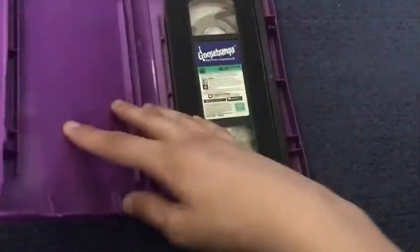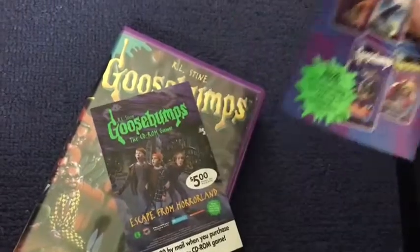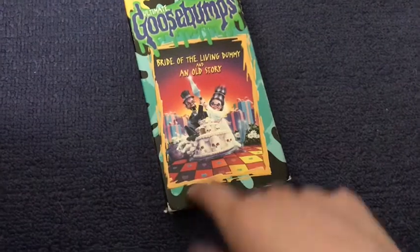See? I have Welcome to Dead House, which actually has an insert on the inside. It just advertises books and stuff like that. I have Night of the Living Dummy 3, which also has a couple inserts inside. These ones, there's three of them. This one is for VHS tapes, this one is for a couple of books that were out at the time. And then this one is for the CD-ROM game Goosebumps Escape from Horrorland, which I don't have, so don't ask me. And then I have the Ultimate Goosebumps VHS tapes, One Day at Horrorland, Werewolf Skin, and Bride of the Living Dummy, and an old story.